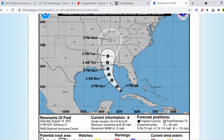By tomorrow afternoon, the National Hurricane Center does expect the remnants of Fred to form back into a tropical storm. Then we can see it making landfall, kind of right on the border of Mississippi and Alabama. We'll have to see about that.